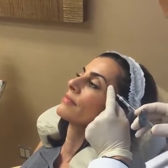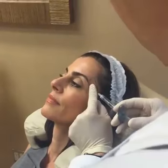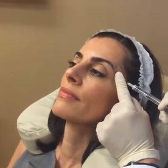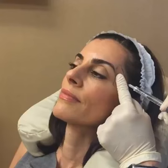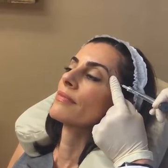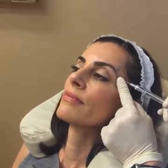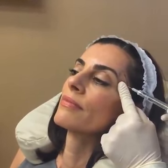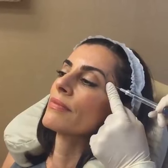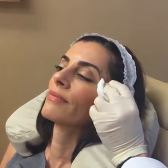We have Michelle asking what is the name of the product? So we're using Juvederm Voluma here, which is a long-lasting filler made out of hyaluronic acid. Hyaluronic acid is one of the building blocks of the skin, so it's a filler that we don't have any issue with allergic reactions. It's the longest lasting hyaluronic acid filler made today. And we probably won't need to do this again with Cindy for many, many years.